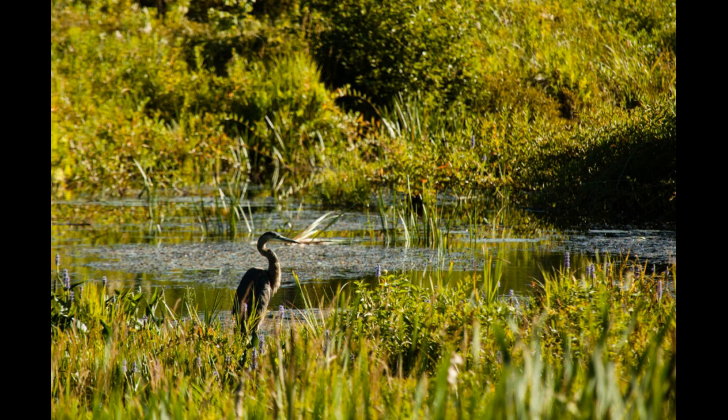The grasses and plants of a wetland help. I want you to write that first word, that next word that starts with a C. I'm going to read that sentence again. The grasses and plants of a wetland help clean the water that passes through. Wetlands are also home to a variety of birds and wildlife.